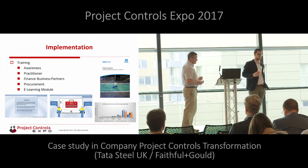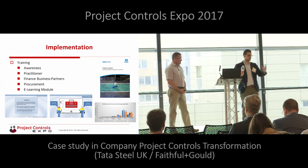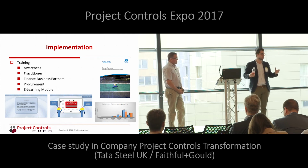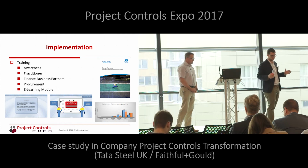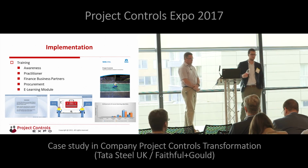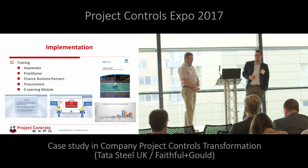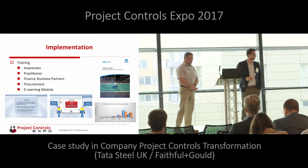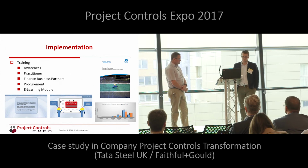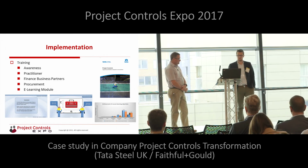And the training was really important for me. So the awareness training, probably more than anything, was to convey the message of this is project controls. It's a new way of working within projects to support project delivery to time and cost and quality. So it was making people aware, getting the message out, and making them understand why project controls was coming in. So that was a really good piece of work for me.